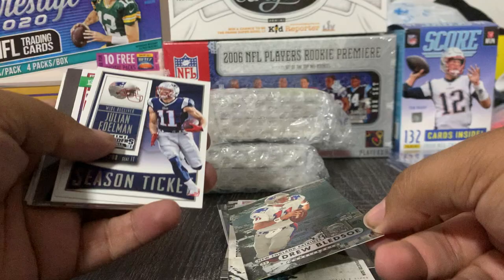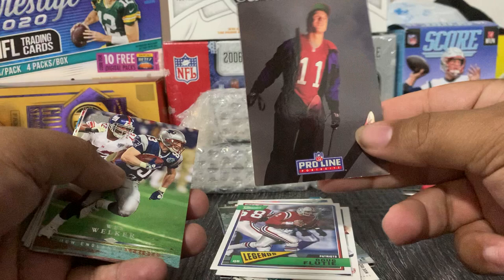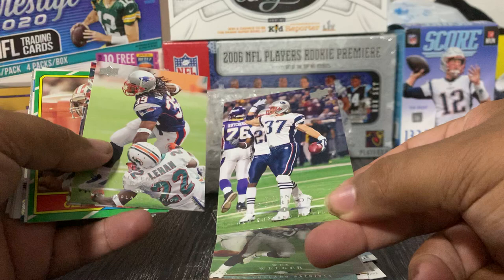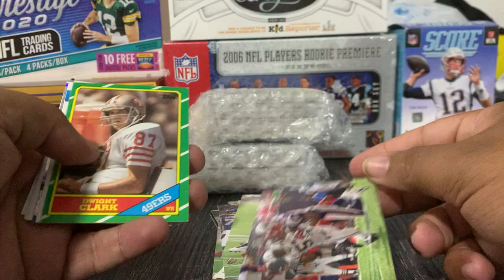Julian Edelman. Doug Flutie. Here we got another one of these Pro Line cards. This guy's skiing. This is another Drew Bledsoe. Shout out to Drew Bledsoe, man. Wes Welker. Rodney Harrison. Who remembers Rodney Harrison playing safety for the Patriots? Lawrence Maroney. I don't like how that card's against the Dolphins. And we got a Ben Watson, tight end from the Patriots. Dwight Clark. Nice Deshaun Watson here.